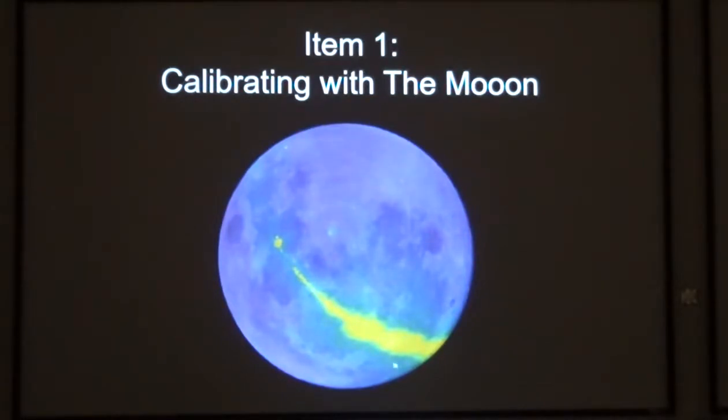So does anyone have a thought about what this is? First, that's the moon, I'll give you that tip. Does anyone have a thought about what that is?